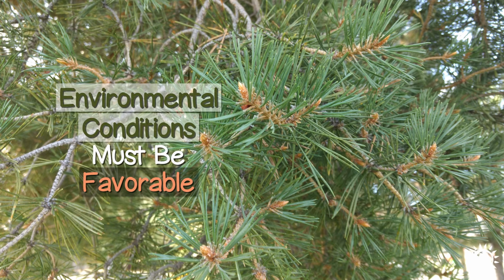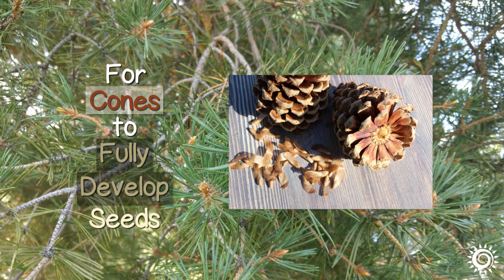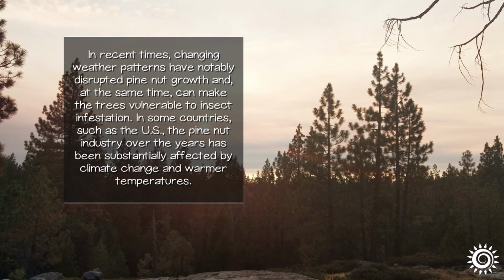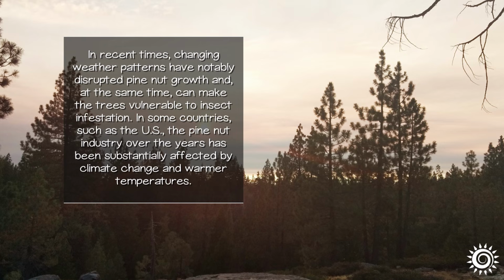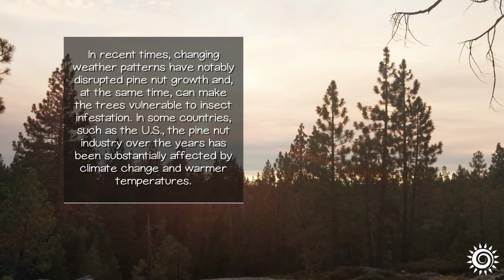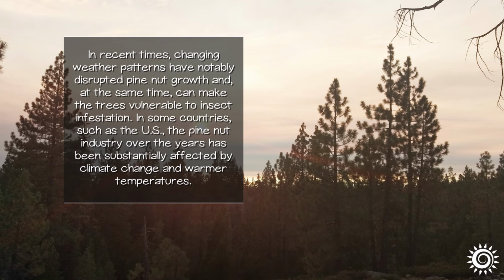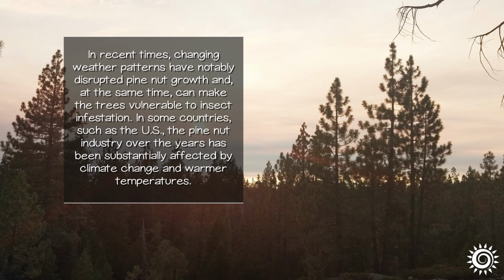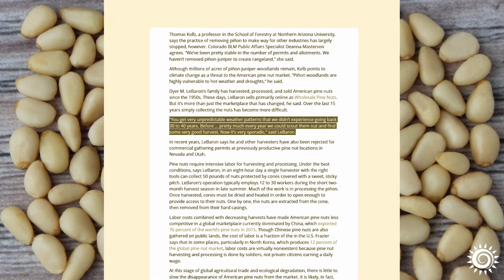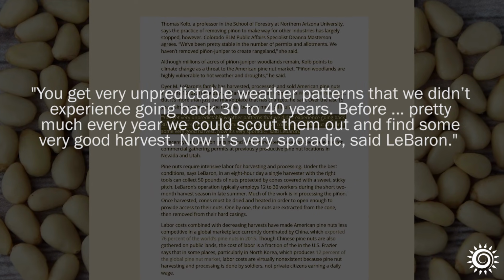Likewise, environmental conditions must be favorable for the cones to fully develop their seeds or nuts. In recent times, changing weather patterns have notably disrupted pine nut growth, and at the same time can make the trees vulnerable to insect infestation. In some countries, such as the US, the pine nut industry over the years has been substantially affected by climate change and warmer temperatures. According to some of our findings, one Nevada state pine nut producer reports that the industry is on the brink of extinction.